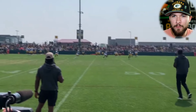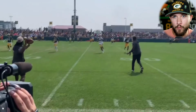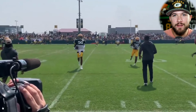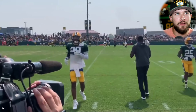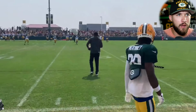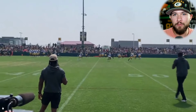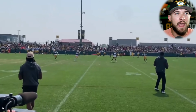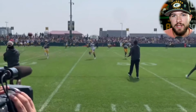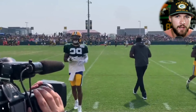And I'll say this, I'm not as worried as some people. 1v1s are catered for the offensive player to win. It's very hard to defend as a defender. When I show 1v1s and it's Matthew Golden running a perfect diamond release and beating Keyshawn Nixon, more so is about the hype of Matthew Golden and how he attacked that inside leverage and did it perfectly with a diamond release and beat Keyshawn Nixon. It's not really a slight against Nixon.